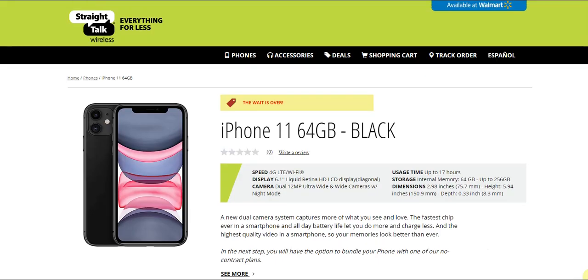So, they got the iPhone 11, now available X-ray top, it's $699.99 for retail price.